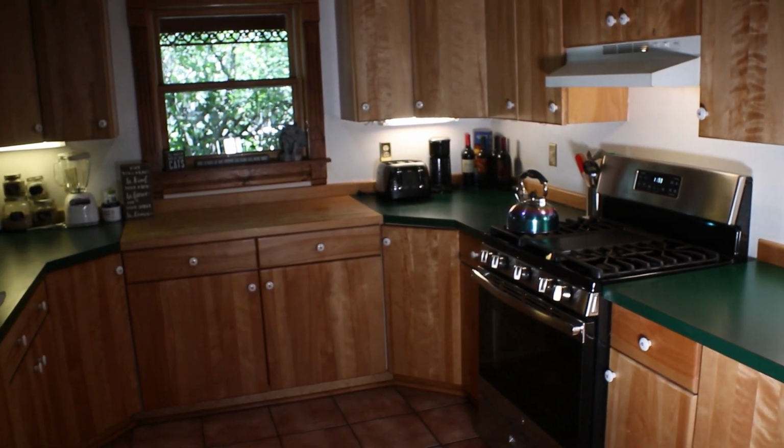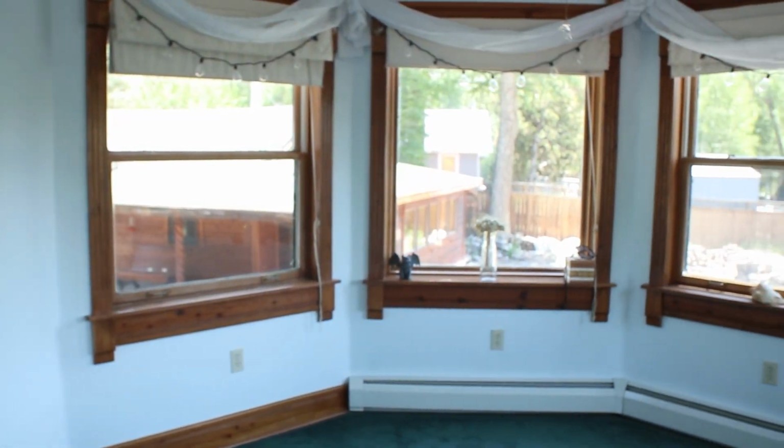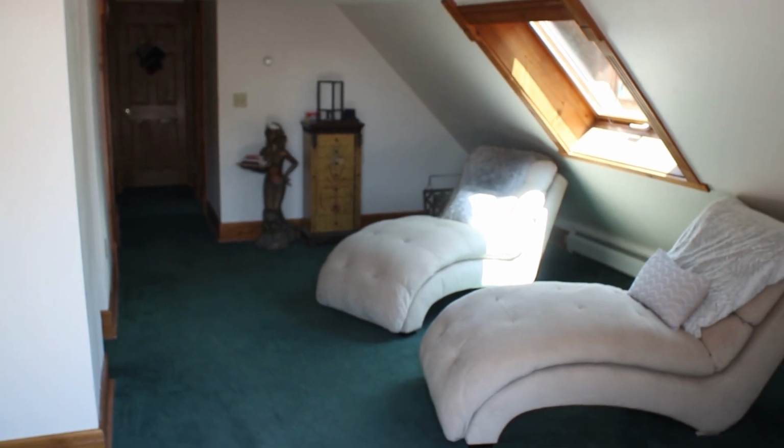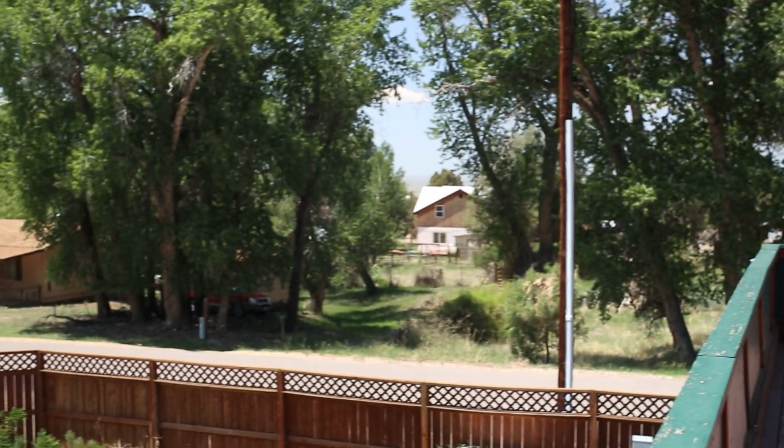The crown jewel of this home is the second floor master suite with office space, large bathroom, meditation loft, and lounge area, leading you out onto the deck, overlooking the tree-lined garden and breathtaking mountain views.